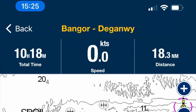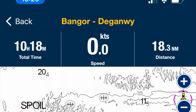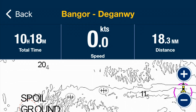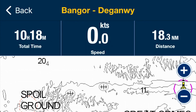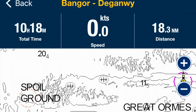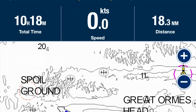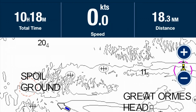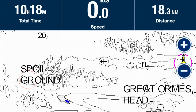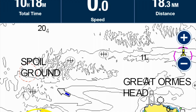What set out to be a very pleasant day. We motored most of the way, leaving Penryn at 10:38, just after supposedly high water, although high water didn't arrive till 11 o'clock as it turned out. Total length of the journey was 18.3 nautical miles. The time was 10 hours 18 minutes. The average speed was 1.8 and the highest speed was 7 knots, and that was with the tide with us. We finished up at 3 minutes to 9 when we actually arrived in.